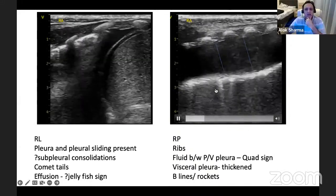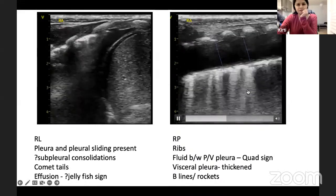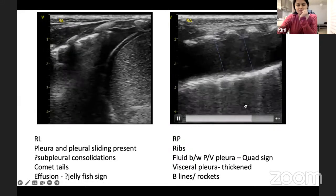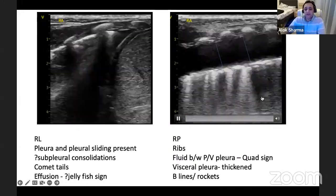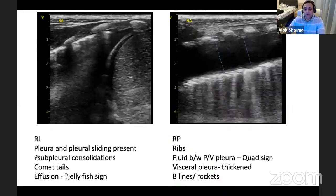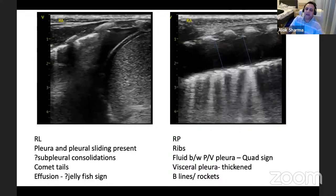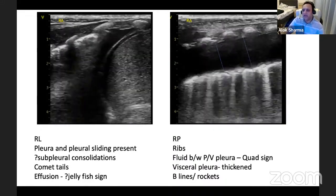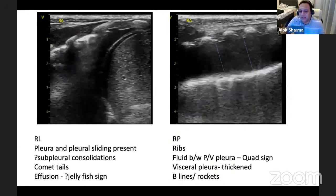Completely. Very nice. I'm not sure whether to call them rockets or just B lines because they seem to be going back and forth across the screen. So standard terminology, most adults call them rockets, we call them B-lines. Basically, what I'd say is they are B-lines. And from our perspective, they go all the way down. And the reason you see them is because your lung is obviously collapsed, so is wet.